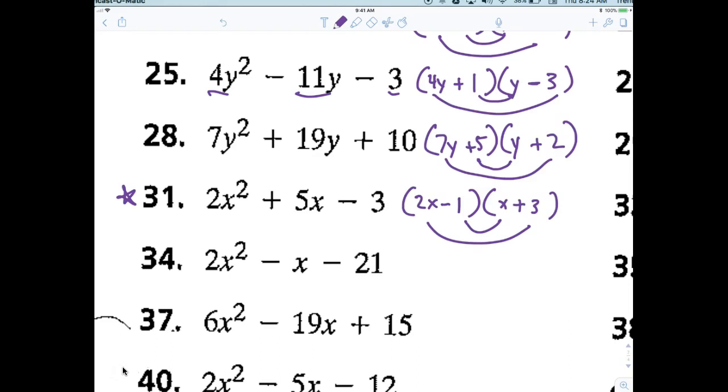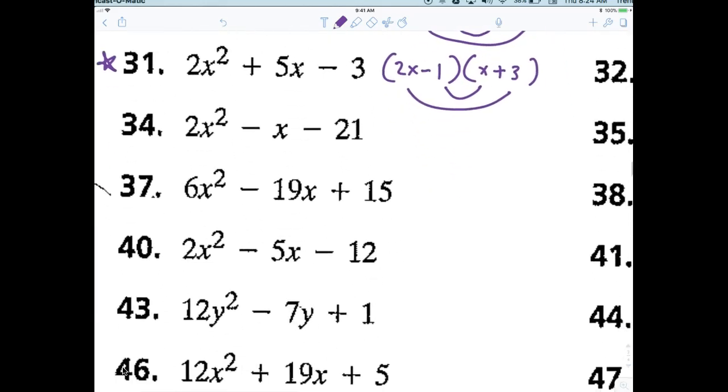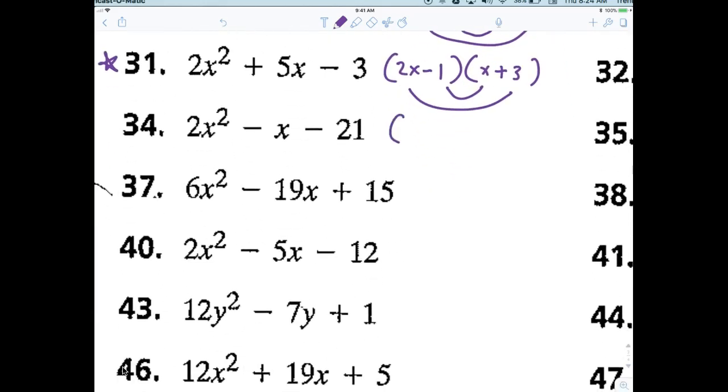All right, now, again, every year I tell kids, I can stand up here and do this all day long. But you have to do it. You have to make the mistakes. You have to draw the smiley faces. The reason it's difficult is because you have to find the numbers that multiply and add to create a solution. I'm just going to do a couple more. Here we go.